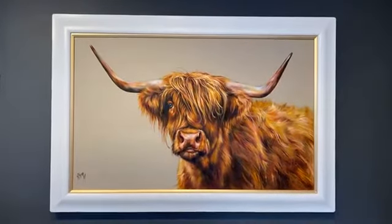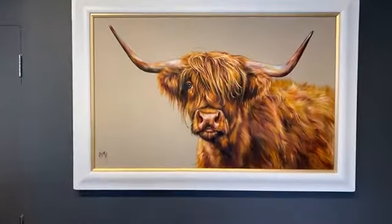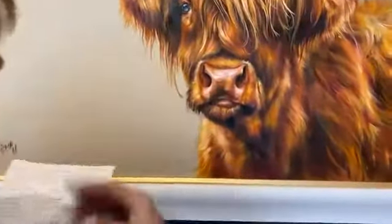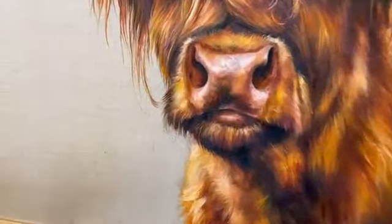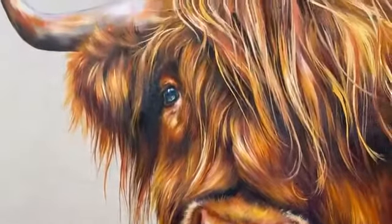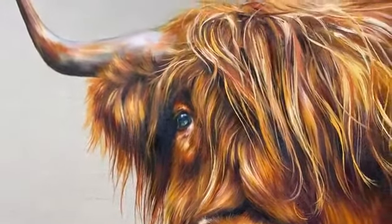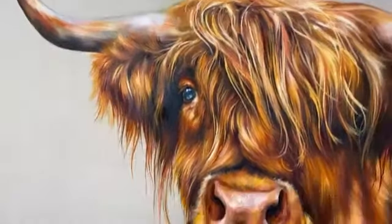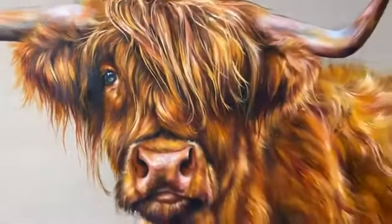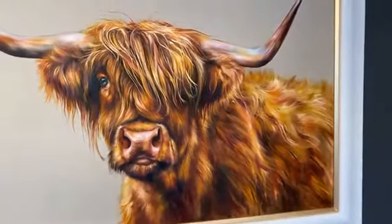One of the really beautiful things about the way Georgina paints, she wants you to feel this fur, she wants that nose to feel moist, and people talk about seeing the animal's soul, which she captures always really intensely in the animal's eye. Not so easy with a bee, but with a cow you can do that. And it's a real statement piece.